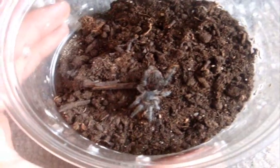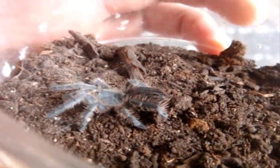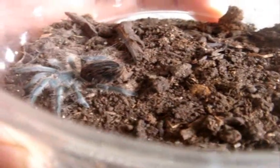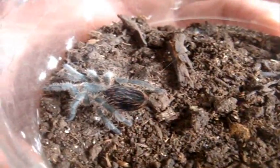Now about the care sheet of this species. Both the E. campestratus and E. wagenbergi come from South America, namely Paraguay and parts of Chile. So they can be kept very similar to the G. rosea. They like it fairly dry with a water dish, and temperature-wise you can keep them between 75 degrees Fahrenheit to 80 degrees Fahrenheit and they'll survive miraculously. As you can see, I don't use any heat mats for teas, I just don't like them.